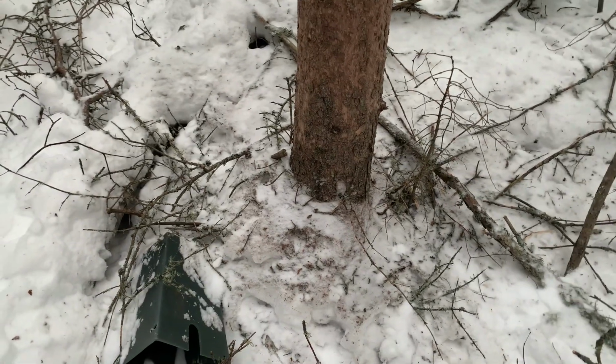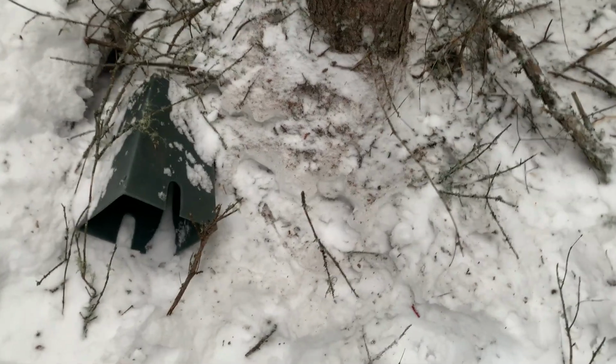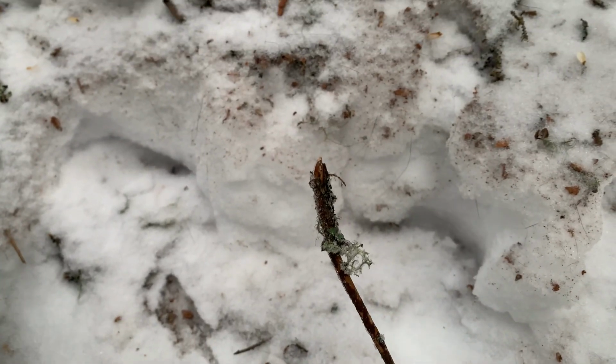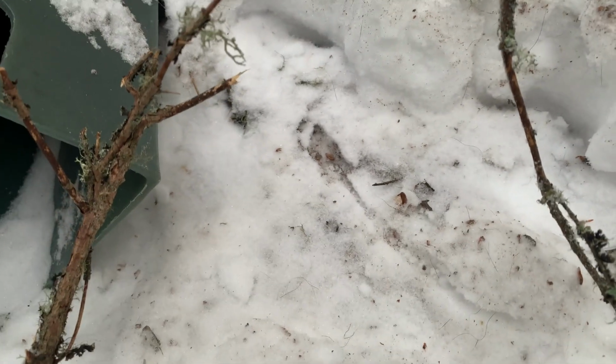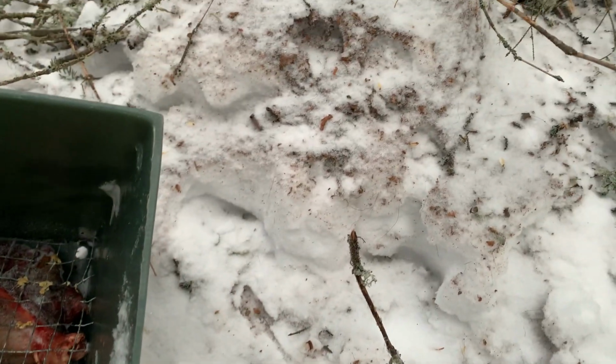All right, all these knocked down branches are from when I set it up, but we'll tune her back up and you can see some Fisher hair in the snow there. So bait's still there. All I have to do is hang the box up, I guess. All right, take care of that.